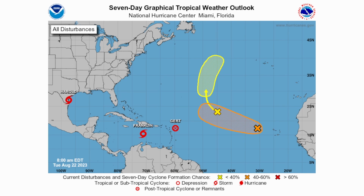Disturbance 1, which is the orange, we have a 50% chance of a cyclone formation in 7 days. And for disturbance 2, a 20% chance of a cyclone formation in 7 days.